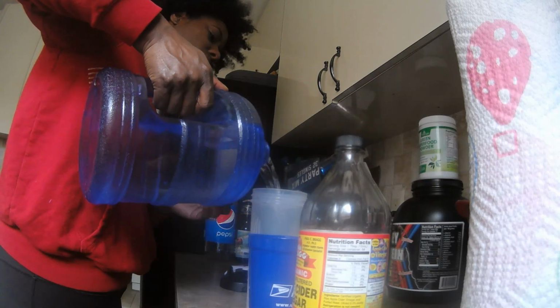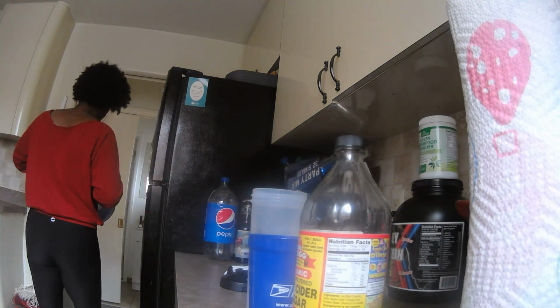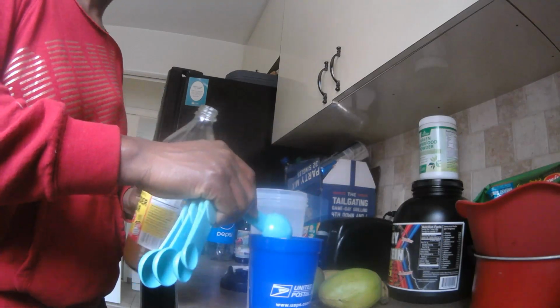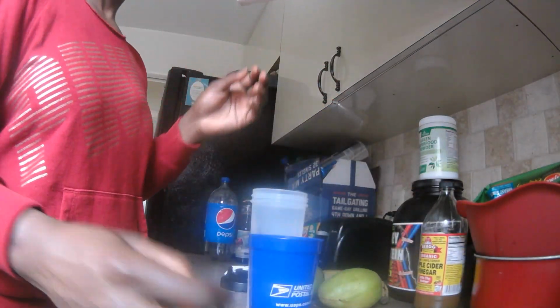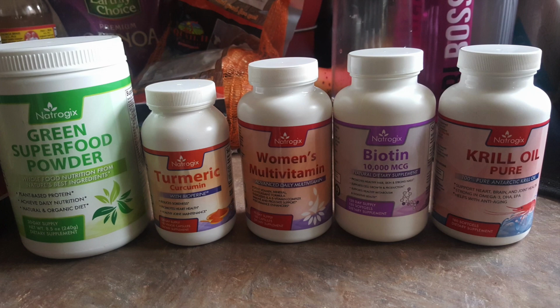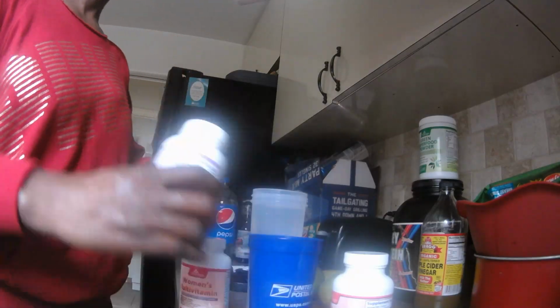Apple cider vinegar. I do about 2 tablespoons every morning. So this has actually been a good thing for me because it definitely helps with energy in the morning, and it also helps with my metabolism. It does help with water weight and all those things. What you see me pulling out is my supplements. I will be talking more about those a little bit later.